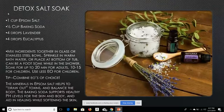So the minerals in the Epsom salt help to draw out the toxins and balance the body. And the baking soda supports healthy pH levels for the skin and the body, and actually aids in healing by softening the skin as well. So you can soak in the tub for about 20 minutes for adults, and then about 10 to 15 minutes for children. And for children, we're going to dilute our oils to 1 to 2 drops, and then they're going to soak for less time, about 10 to 15 minutes.